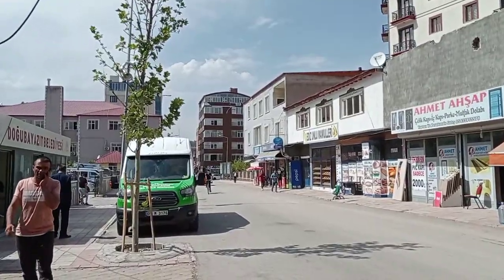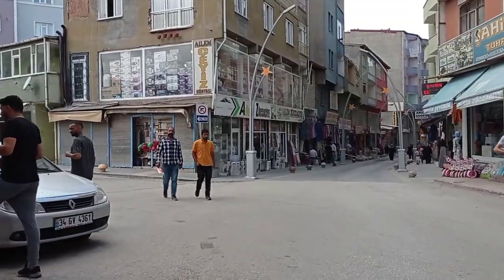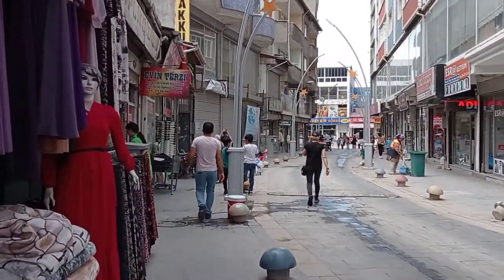The guy dropped me 1.5 kilometers before the Dogubeyazit center. So now I need to get to the hotel quickly because from there I need to go to Van. Now I need to leave the hotel and I'm heading out to the minibus to go to Van. It's about 770 meters from here. Now where should I go? Straight or left? Straight, then right, then left.